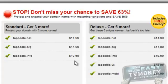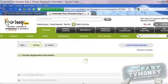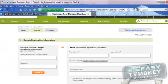You don't need those domains because .com domains are much more popular, and when people think of a domain, they generally think of a .com domain. Now hit the small no thanks button at the bottom and continue. You will then be taken to a page to enter domain registration information.